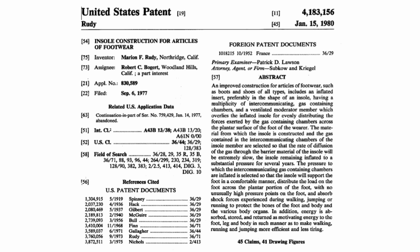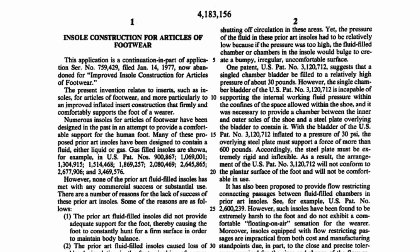In addition, energy is absorbed, stored, and returned as motivating energy to the foot, leg, and body in such manner as to make walking, running, and jumping more efficient and less tiring. This application is a continuation in part of application serial number 759,429, filed June 14, 1977, now abandoned, for improved insole construction for articles of footwear.